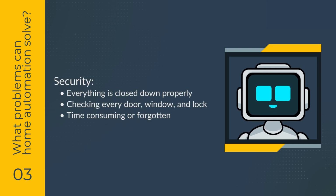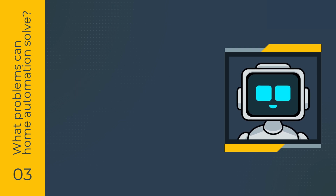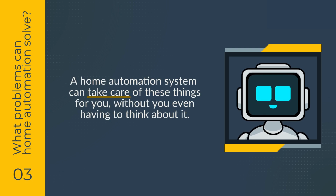Ensuring your home's security is another significant worry. For example, making sure everything is closed down properly before bed can be a tedious process. Checking every door, window, and lock can be time-consuming and sometimes even forgotten. It would be nice if your house could notify you instantly the moment anything is out of order. These are just a few of the everyday challenges that home automation can address. A home automation system can take care of these things for you without you even having to think about it, making your daily life more comfortable and secure.